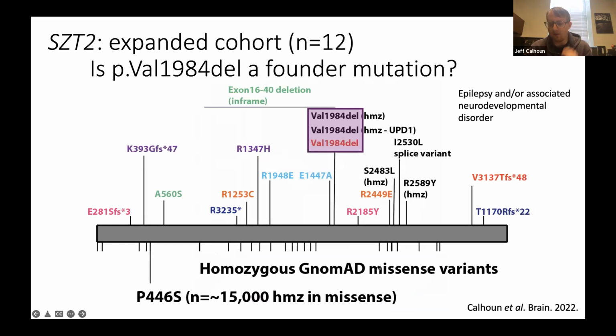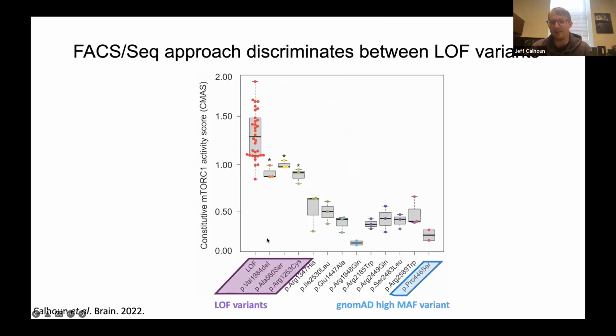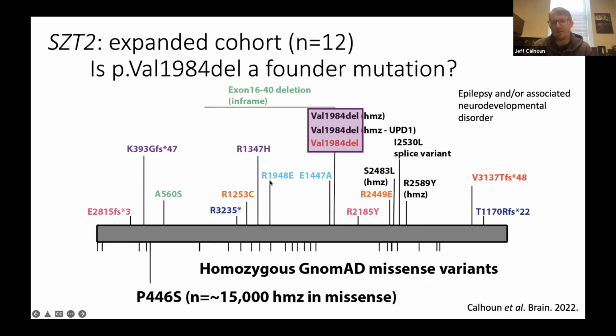So going back to our cohort briefly, one thing I didn't highlight before is we actually had 3 individuals that had a recurrent variant, this Bailey 1984 Del. And we thought that was quite interesting. And going backwards, it was one of the few variants that actually had loss of function as the outcome from the functional experiments, both from the higher throughput version and the lower throughput version.